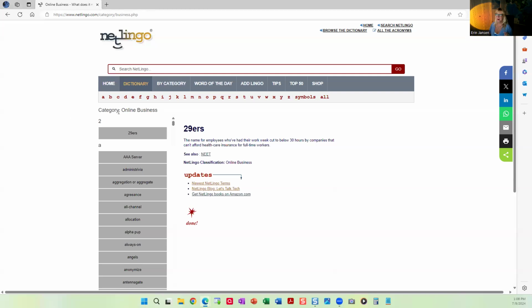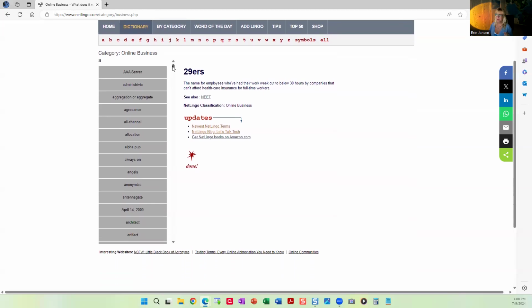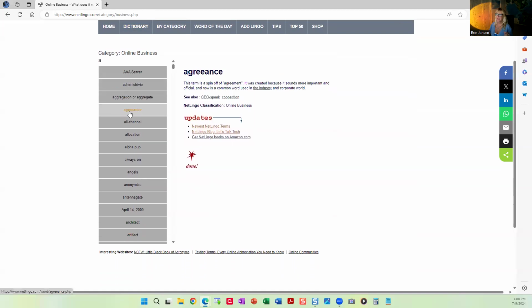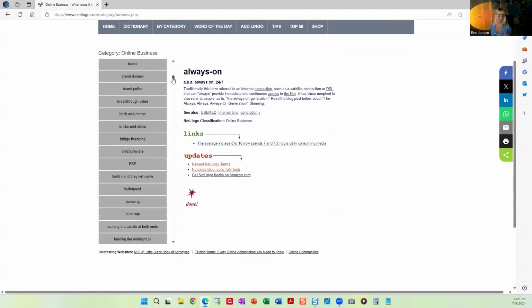So here's the category, online business. And as you can see here, I've set it up in a frame so you can easily sort of scroll through here and then click on a term and the definition appears right next to it. All of these terms here have been designated business jargon, and there's a lot. Look at it. Here's the scroll again. Look at this. So much fun.